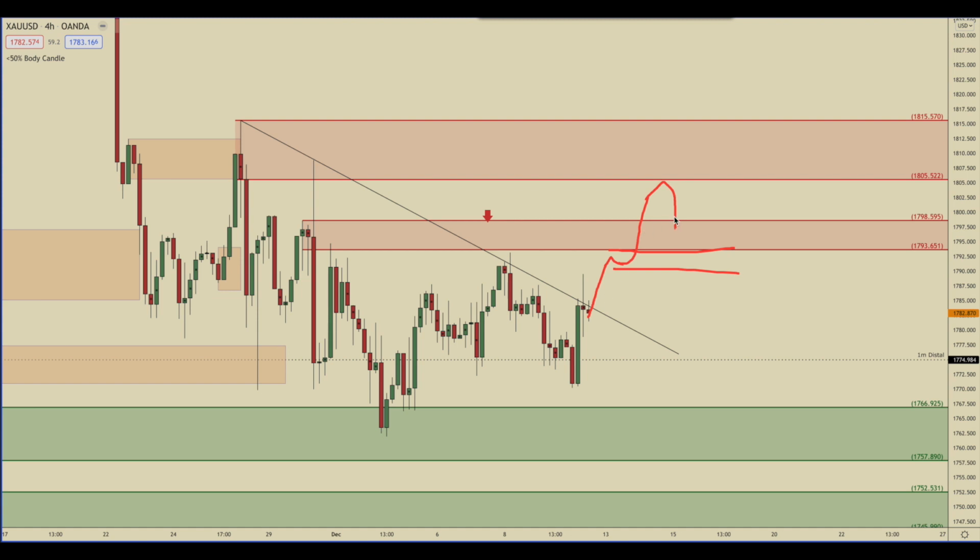Hopefully we can get a move up in gold and we can get a nice buying opportunity in gold.